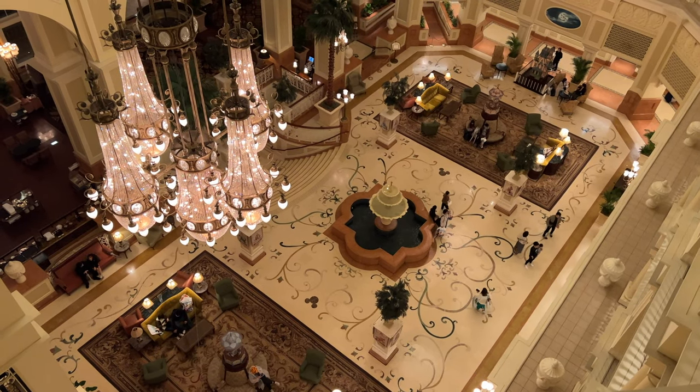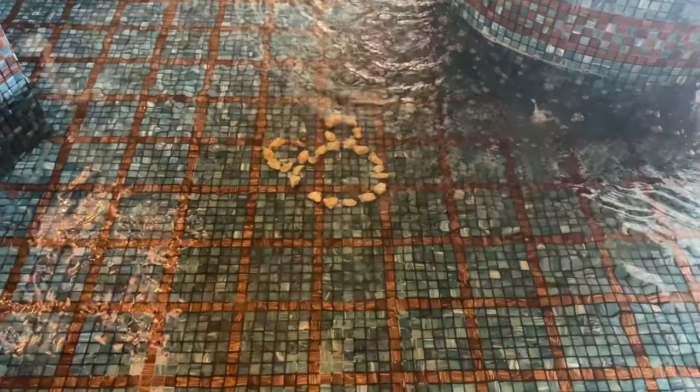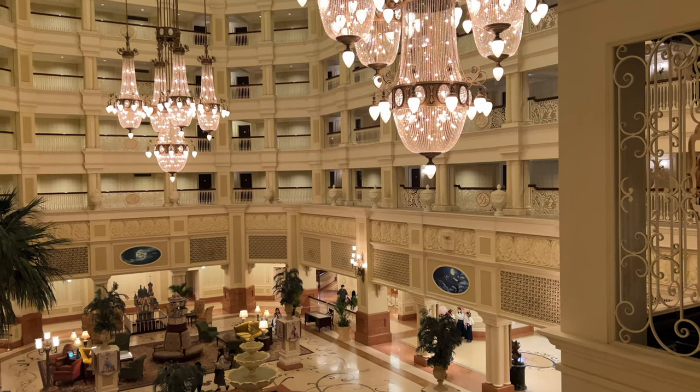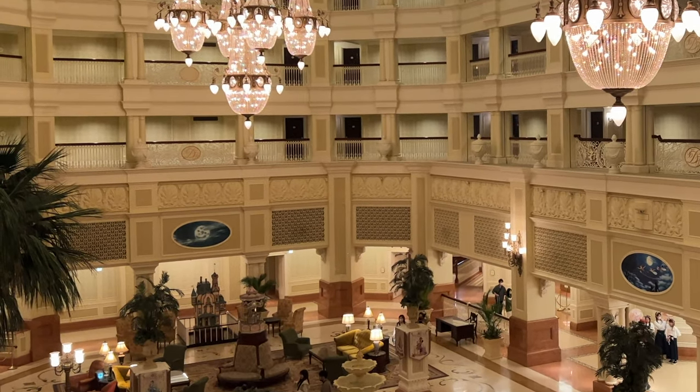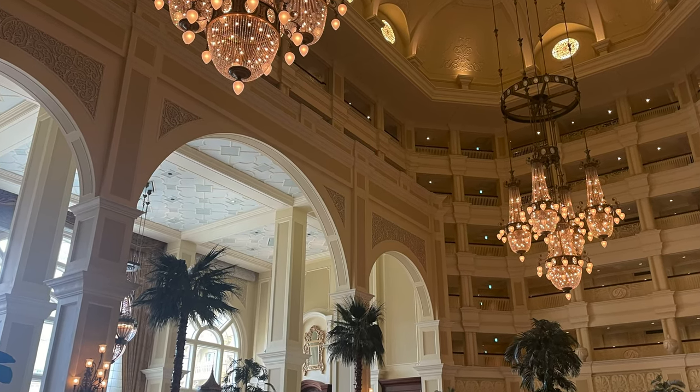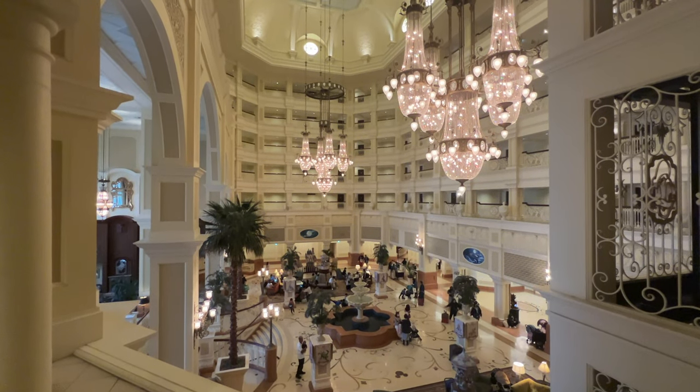The main lobby is super impressive. The fountain creates nice acoustics. Each space is filled with great detail, like this dollhouse, filled with references to Disney properties. But what makes the lobby great is the gigantic scale, especially with the elevator cage.